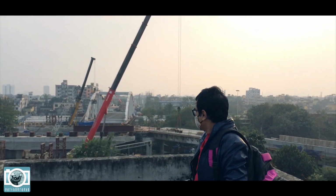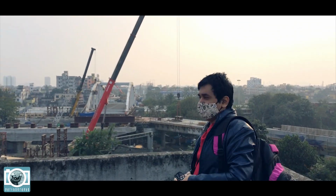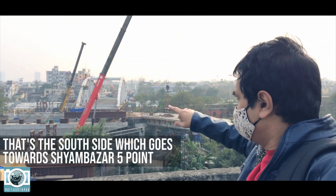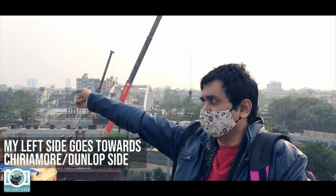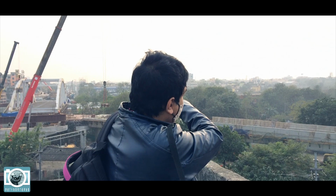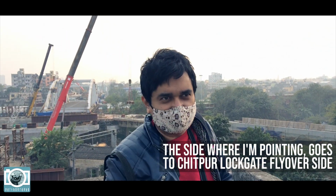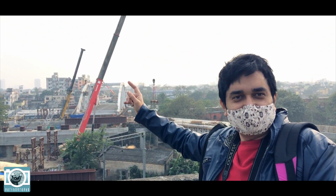Today I have come to this side of TALA bridge. You can see that side goes to Shyam Bazar side and this side goes to Chiriya Mor side, Dunlop side. And that bridge you see goes to Chitpur side.